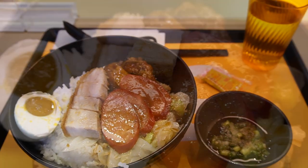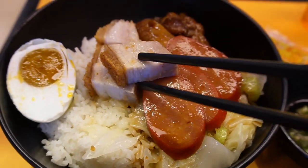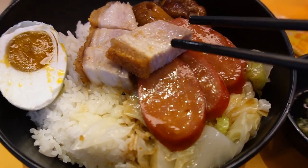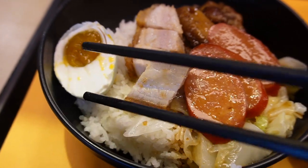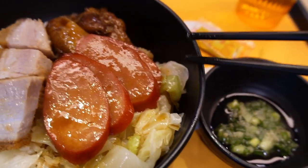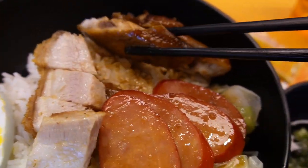So let's eat. You can see the layering on the pork belly, right? The fat right here, this crispy skin and the meat, pretty evenly distributed. And you get a half salted egg with your rice. These are the Chinese sausages. You have four slices of that and some veggies. And the soy sauce marinated chicken wings, right? You get two of that and plenty of rice.